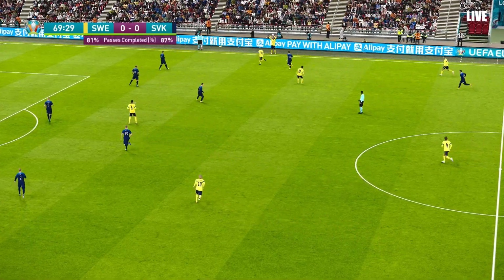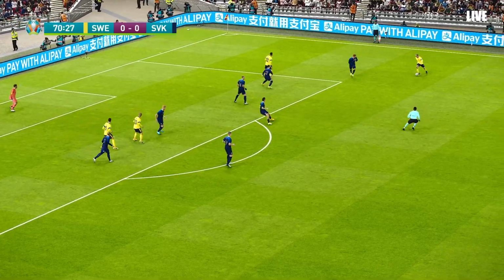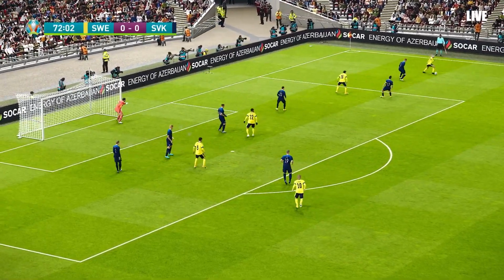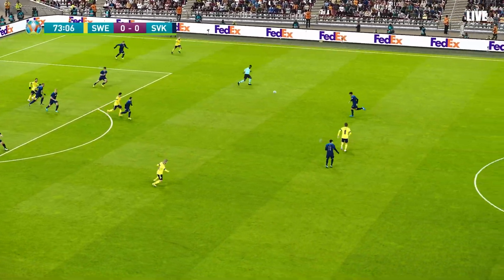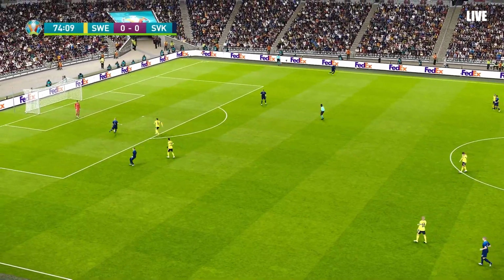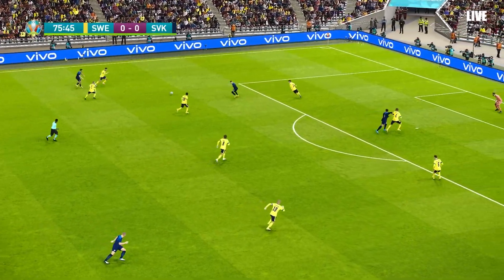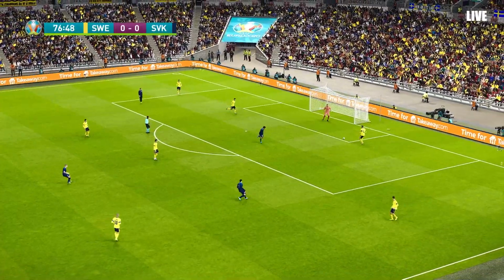That's a throw. And it's Larsen. Keeps everyone guessing. So who's he picking out? Oh, that is lovely footwork. He's dealt with that well. Skriniar. Plays it out to the wing. Slovakia showing a good level of intensity at this stage. They're calling on all their resources now.